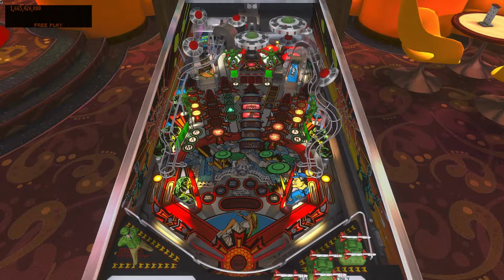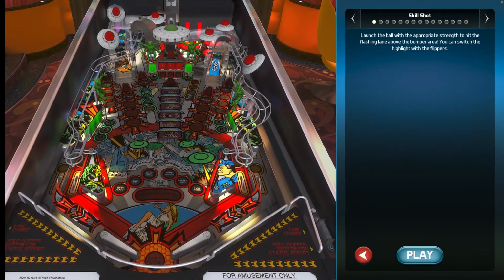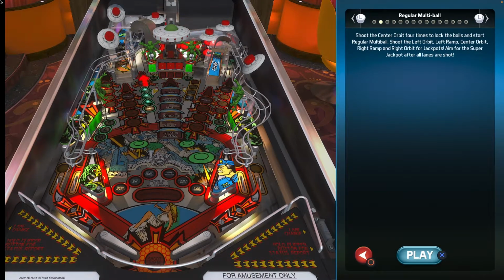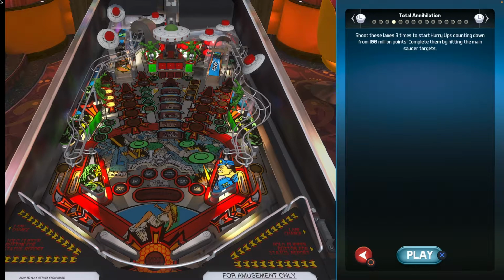As you'll see on the little screen at the top right, if you match 80 on the score, which we didn't, you could get another ball and potentially carry on. So that was actually a really good run. Table guide wise, I'll just take you through some of the guides, and you'll see that it tells you how to sort of play the board, what to aim for, so you can see how to get a regular multi-ball. We've also got the Martian Attack, which I think is what we just had, with all the Martians vibrating.